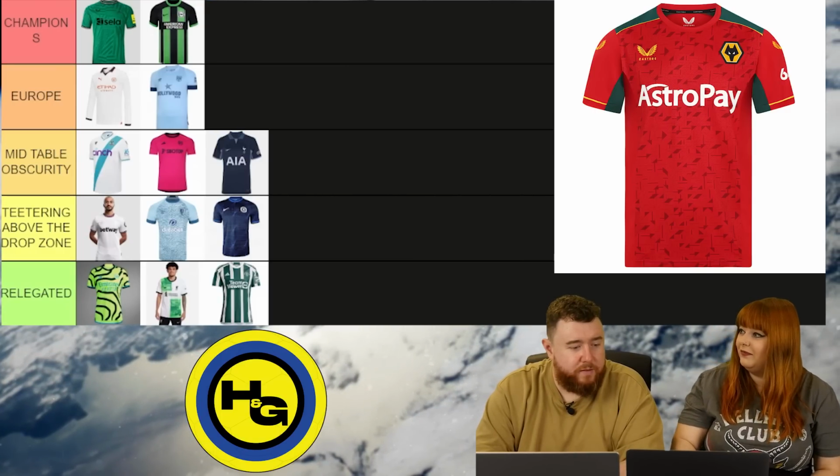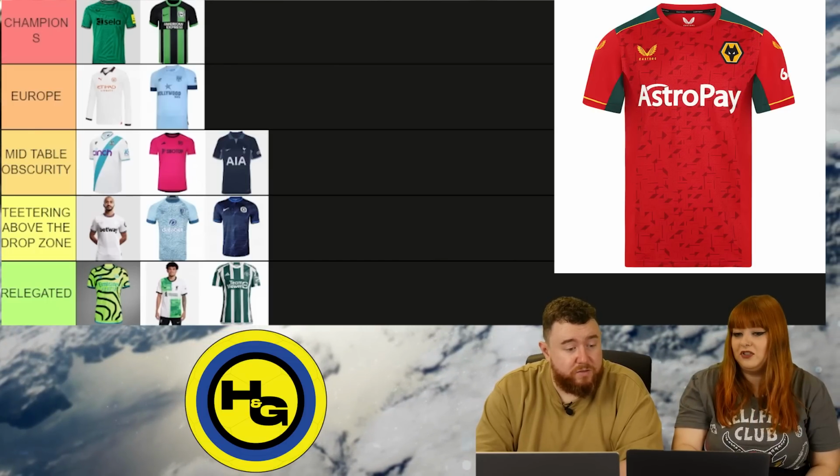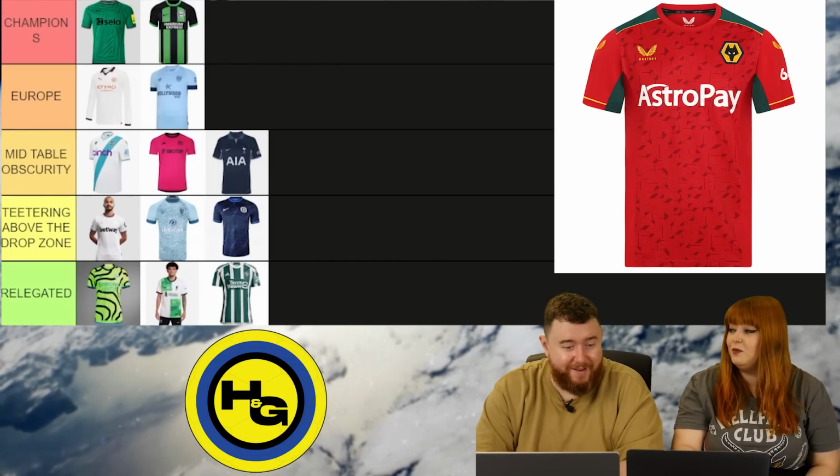Shell Garage as well. That's what I'm thinking. Especially on the arms, round here where you've got the... McDonald's as well. McDonald's, yeah. Just anything except Wolverhampton Wanderers.